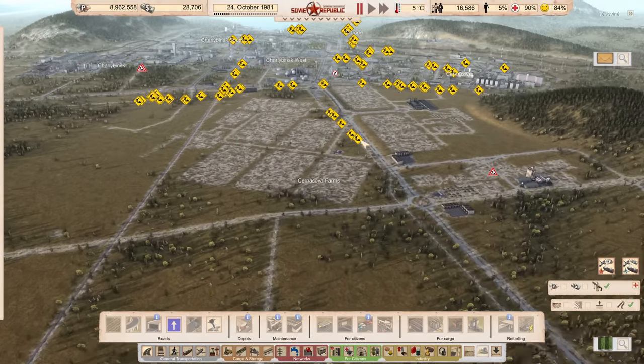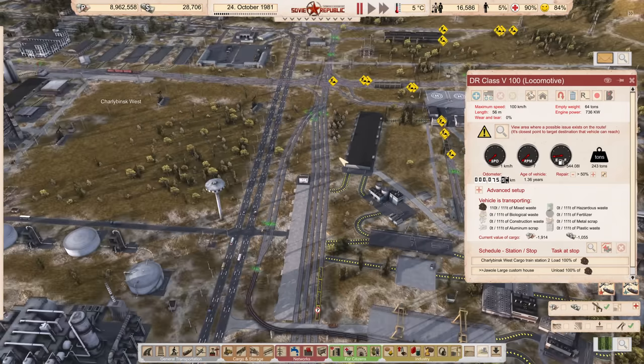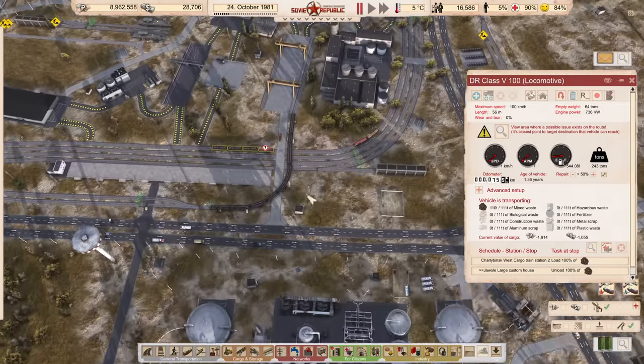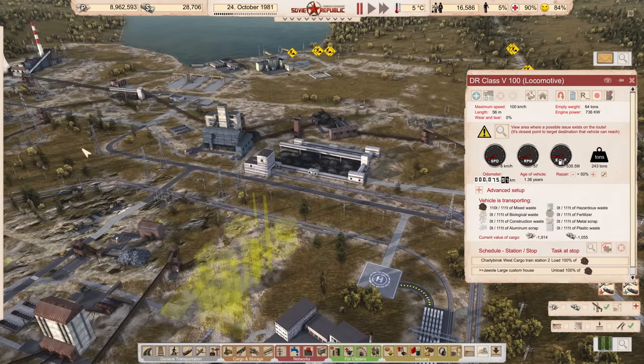All right, let's take a look really quick at some of these other question marks. Yeah, you're confused. I get it, because I really don't get it. You can't get to the customs house from where you are. Well, because we're redoing the track, right? Because you normally would have to go this way.